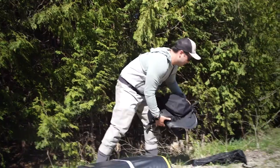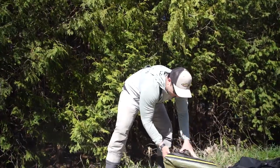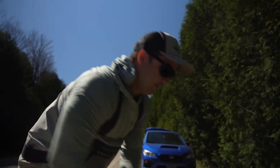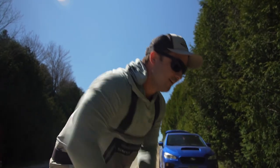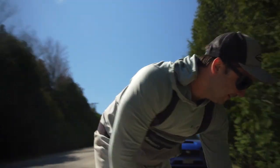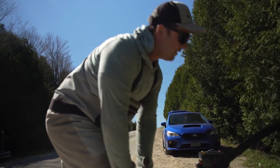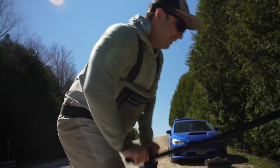We're raft guys now, Josh. Oh yeah, big time raft guys. No more bankies for us. Josh, the two-way pump is really a game changer. Oh, absolutely. No more foot pump. I'm not doing that. No offense, Watermaster, but the foot pump is compact. We'll give it that. It's compact.